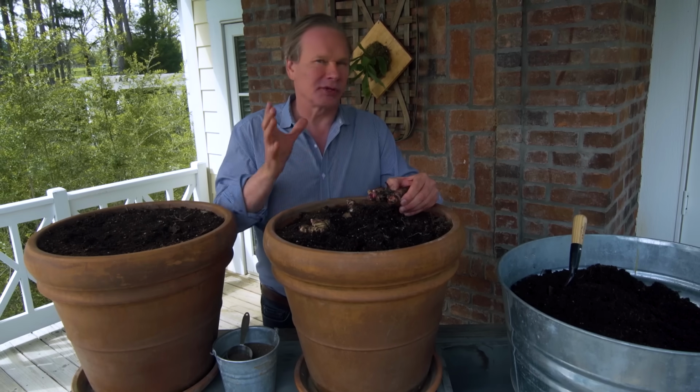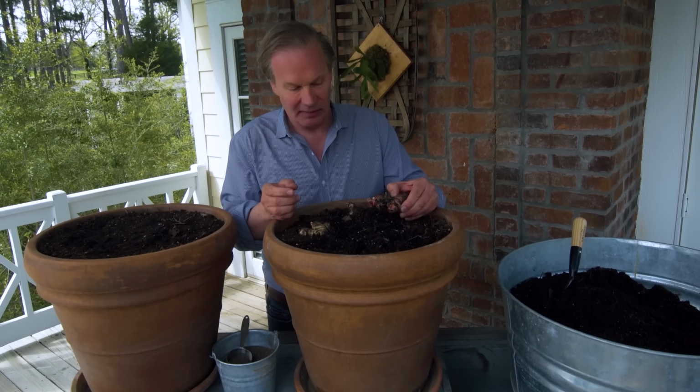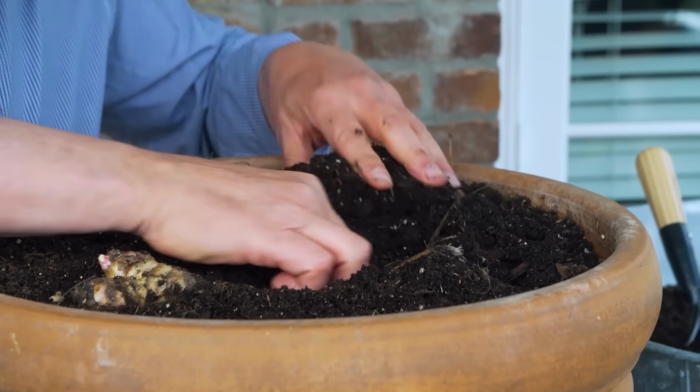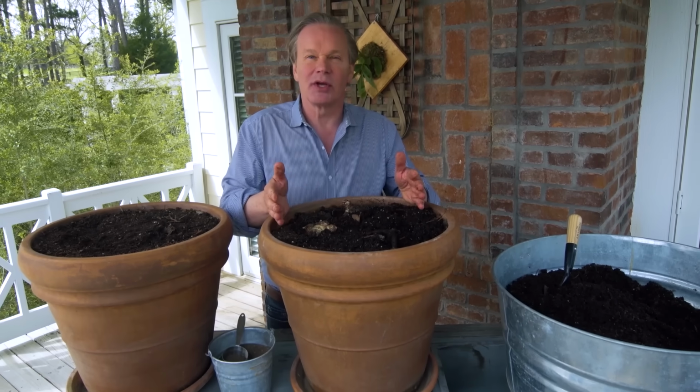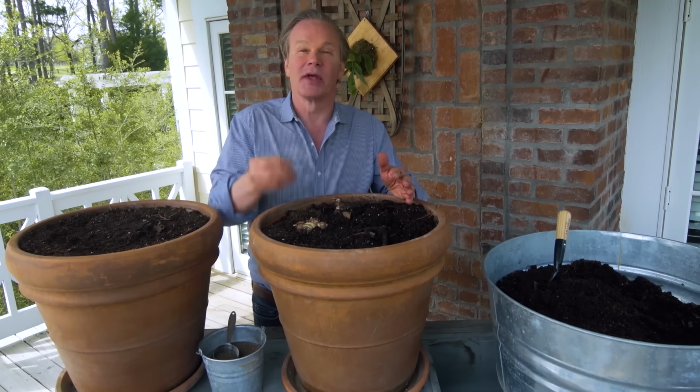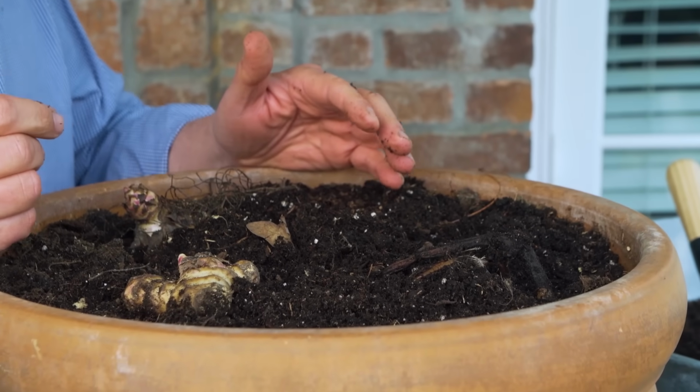The bold flowers and foliage are an absolute knockout, and they're a must for every garden. Now what I'll do, once these are all planted, is just cover the top layer with some mulch, and in just a week or so, once the soil warms, they'll emerge, and in several weeks we'll have gorgeous foliage, and then the blooms will come on.